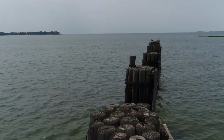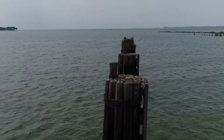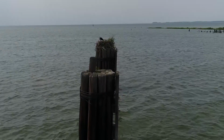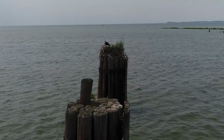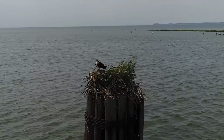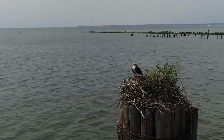Flyers from Central America come up to this familiar breeding spot to lay down a new generation. Osprey partners are said to mate for life and will typically use the same nest every year, commonly found on channel markers.